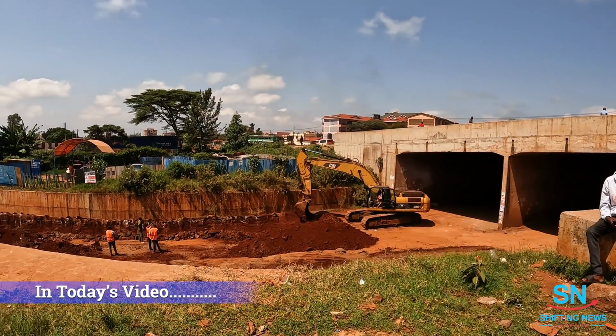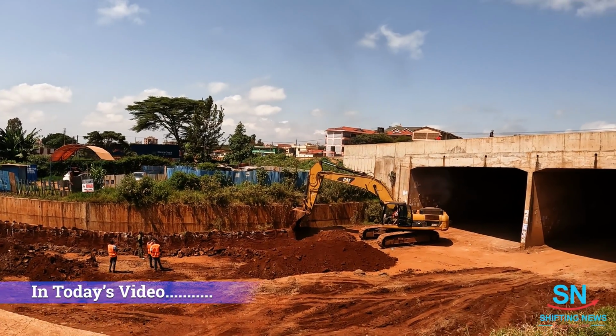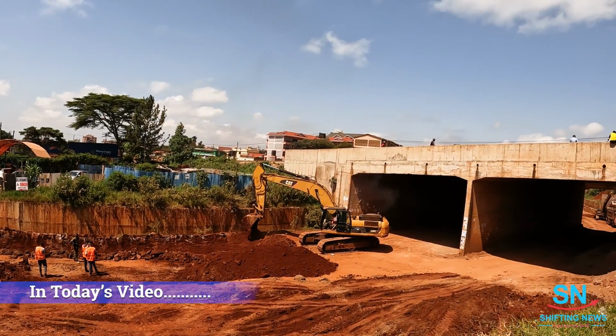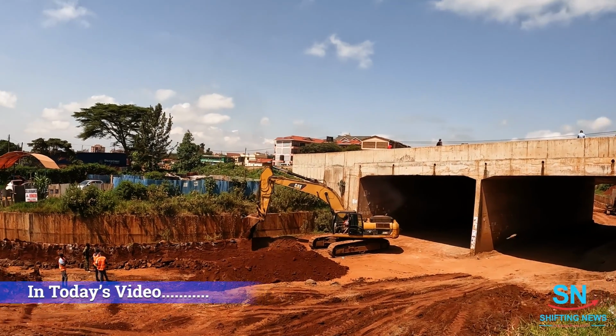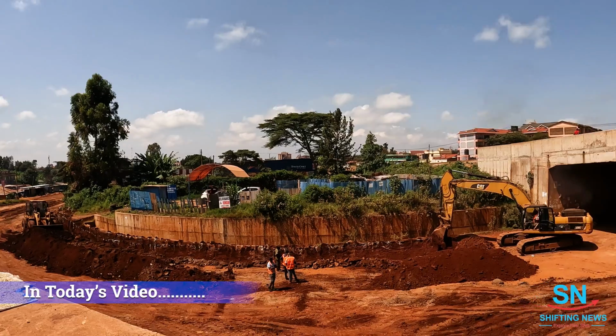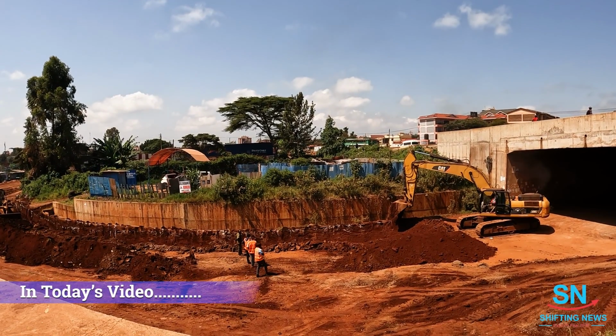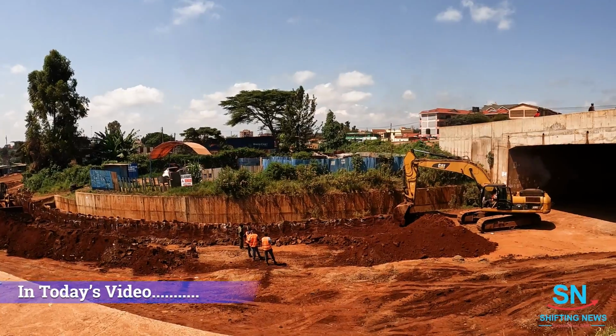The one under. This is Regen Tunnel. Oh, the Regen Tunnel. I think it's just an interchange for people who are joining the A104 or the people who are living in these estates. Is this the same road that goes to Limuru? No. Okay. I don't think.